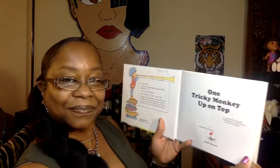Now, Child's World says Moncure. Trying to see who wrote the book. It says it's written by Jane Belk Moncure and it's illustrated by Linda Hohag and Laurie Jacobson. Wow, nice, right? Published by the Child's World in Mankato, Minnesota. But again, One Tricky Monkey Up on Top is written by Jane Belk Moncure and it's illustrated by Linda Hohag and Laurie Jacobson. Nice.